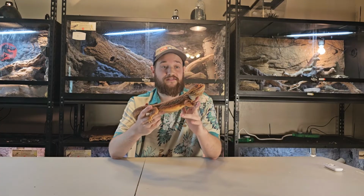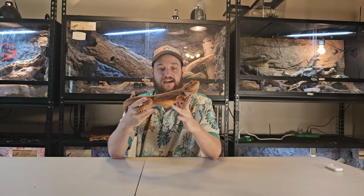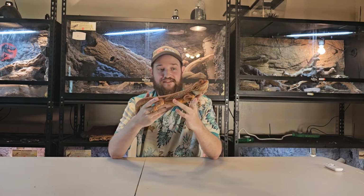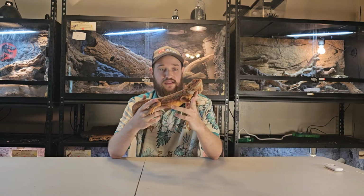And here we have our biggest guy, Clifford. And Clifford is right around the highest of the average that you can get. He's about 22 to 24 inches right now. He's very hefty too. He's weighing in at around 600 grams right now, which is very large for a bearded dragon. So this is just to show you that they can get very large, and you're going to need a substantial size home for them to live in.